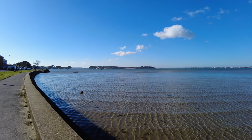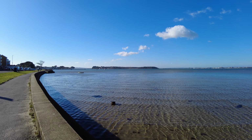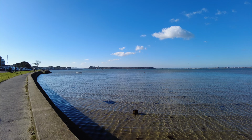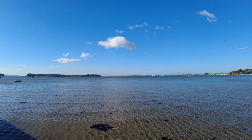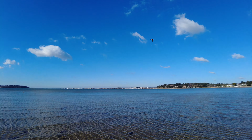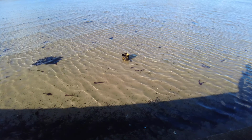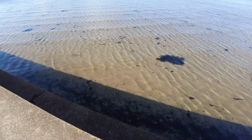Honestly, for a January day, I might be in an insulated jacket, but it is such beautiful weather here, and you can see how shallow and how clear the water is as well. You can see there, so clear, all the sand underneath there.